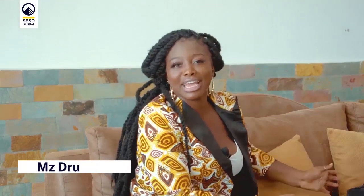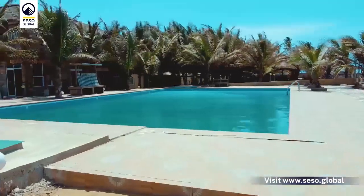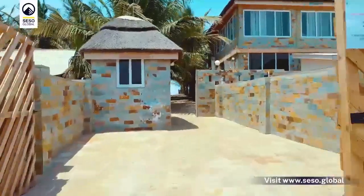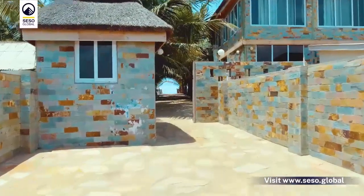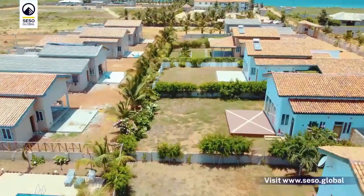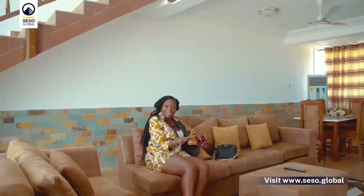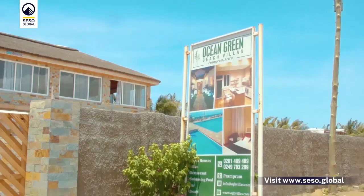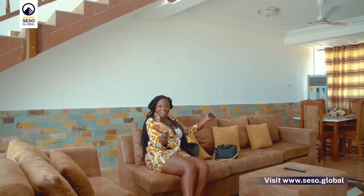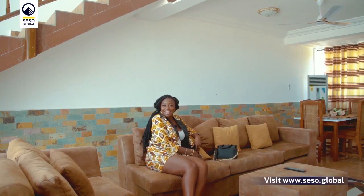Imagine every single day waking up to such peace, serenity, and tranquility. The sound of the natural waves from the beach, all overlooking on your balcony the beautiful natural blues from the sea to the sky. Today, I am at the Ocean Green Beach Villas, and I'm about to give you a tour of my temporary house for the day. Let's go.